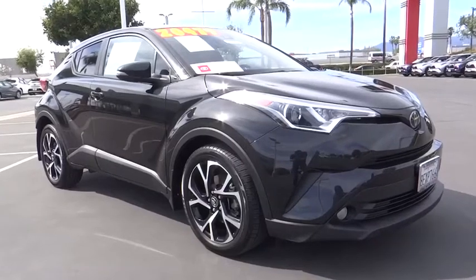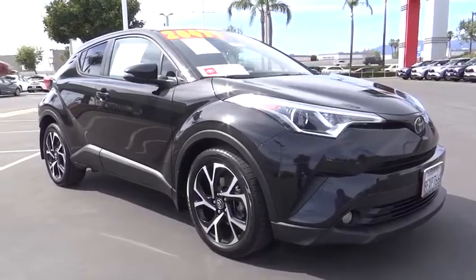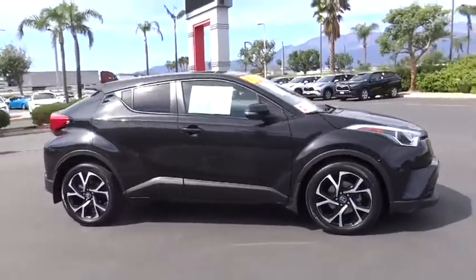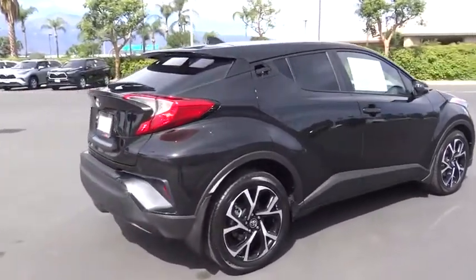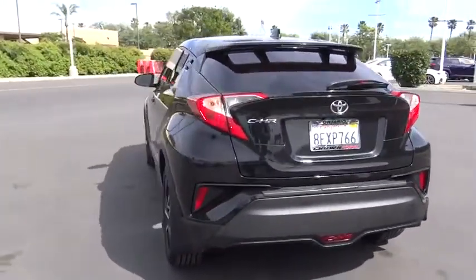You are going to love the 2018 Toyota C-HR. The Toyota C-HR's fresh design makes it stand out in the crowd, and the interior oozes with style. The C-HR handles like a race car and has all the safety features you'd expect from a Toyota vehicle. This vehicle has less than 25,000 miles.